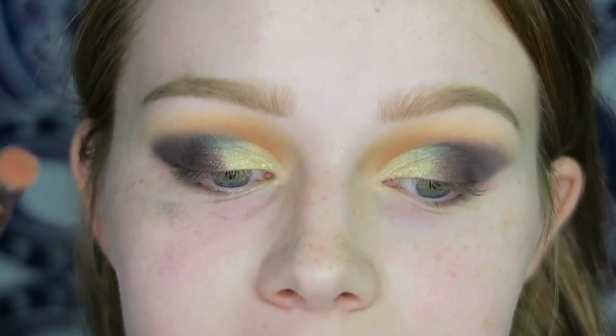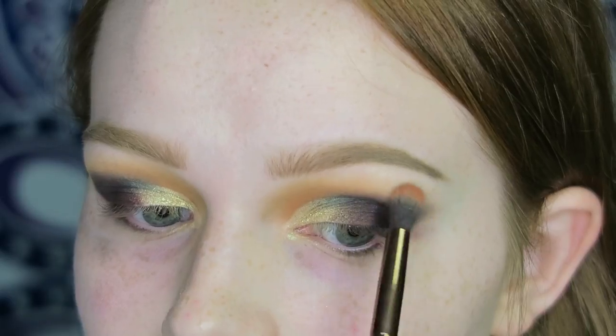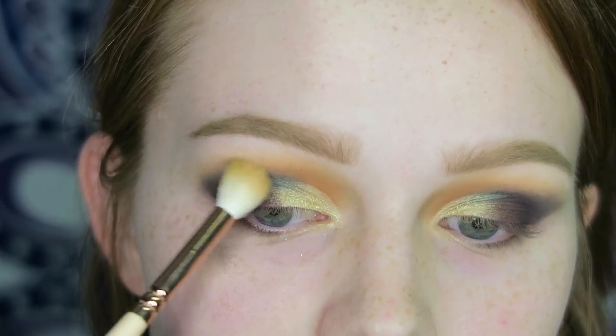Last but not least, I'm taking the brush I used with Roxy and I'm just going to blend out the edges. I don't have any additional product and I'm just touching very lightly. And then I'm taking the brush that we started off with, Edge, and just again doing the same thing. I'm going to do my face and then I'll be right back.